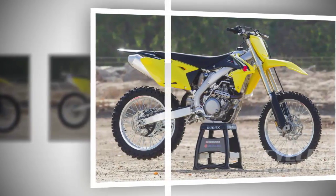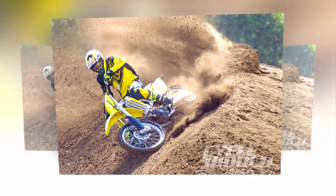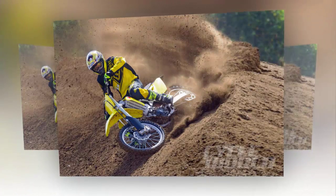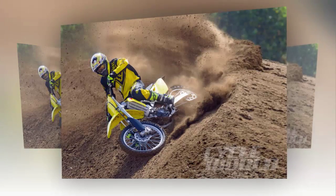When all of this is combined with KTM's excellent durability, hydraulic clutch, Brembo brakes, and ease of maintenance, the 450SXF is hard to beat. Suzuki RM-Z450. In 2015, the RM-Z450 underwent some major changes to the engine, chassis, and suspension, including an all-new Showa triple air fork among other improvements.